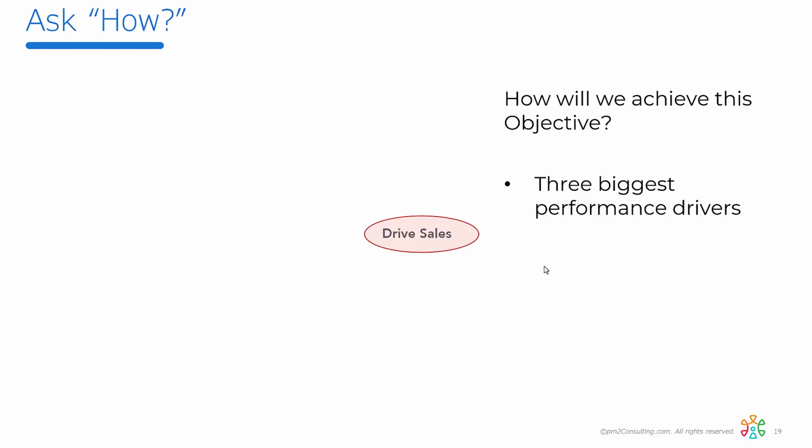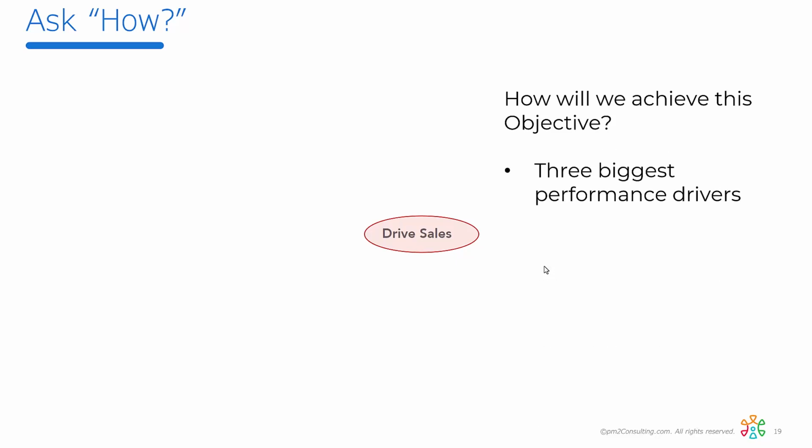Let's say we have a for-profit organization whose objective is to drive sales. That's one of their top 5 or 10 corporate level objectives for the year. And we can ask ourselves the question, how? How will we achieve this objective? So with your leadership team, what are the things we need to do to drive sales? Now, the constraint is this. Strategy is all about focus. And so we want you to limit to the 3 biggest performance drivers. I know there's a gazillion, but what are the 3 biggest?